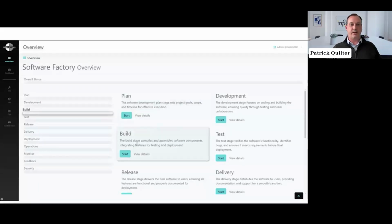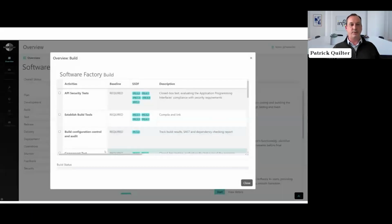So in this example here, a good way to illustrate this, because we're working in tools pretty heavily, is to take a look at the build phase. So you don't necessarily have to go in order. They're broken out by phase. Some things go in order, some things can be accomplished right up front.